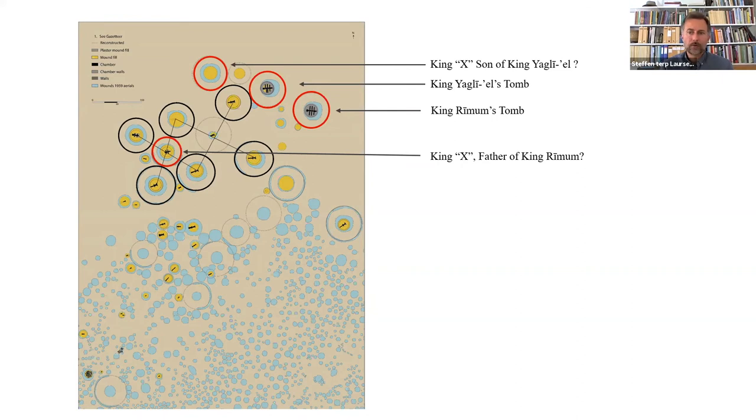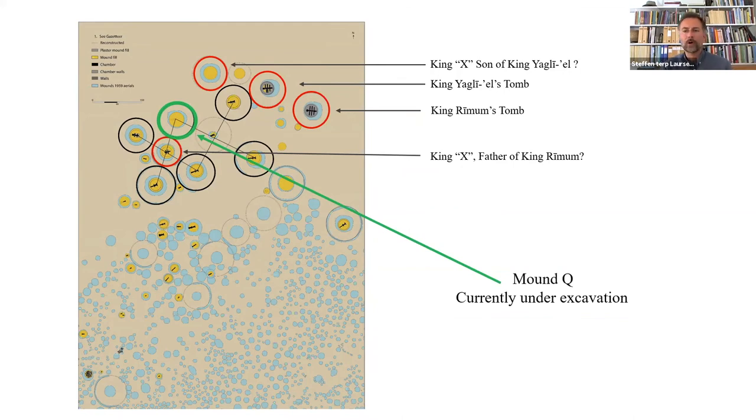In the future, we hope to make a small excavation at that site and add C14 datings of this monument to the royal sequence. Last but not least, we are currently excavating the royal tomb called Mound Q. As some of you also may have noticed earlier in the map of dromos and shaft distributions, this monument was marked as having both a red and a green column. And the reason is that our excavations have shown that after what must have been the initial royal burial, the tomb was rebuilt and reused for another royal burial.